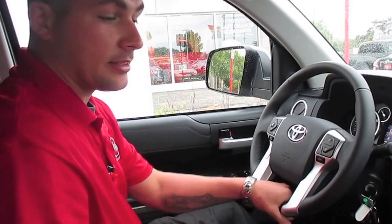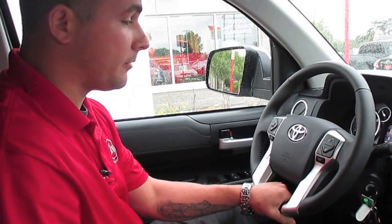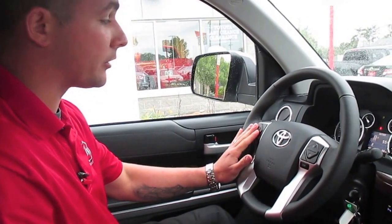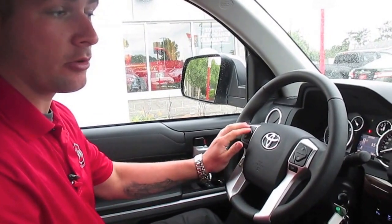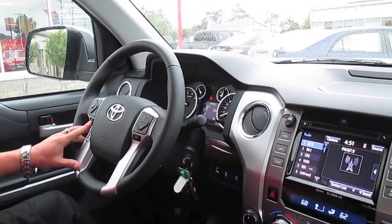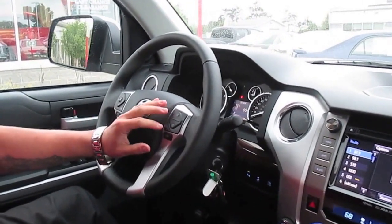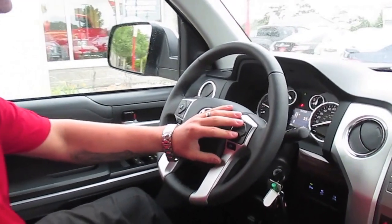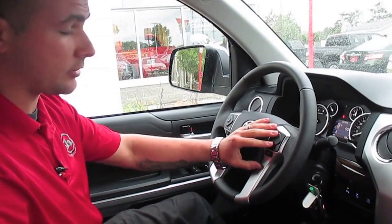Alright, inside, they did a little bit of upgrading as well. Your steering wheel, your buttons are a little different. You have your scrolling buttons to change your stations, go up and down, select. Your volume button's a little bit lower, and your mute button. Over on the other side, you have your call button to answer and decline calls, all Bluetooth wireless, so you never have to touch your phone.